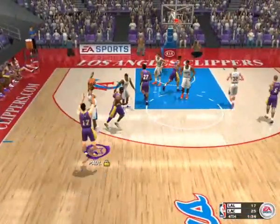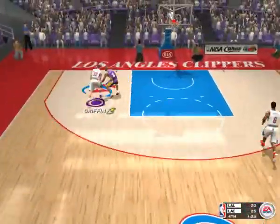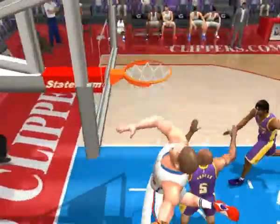Number 17 sets it up on the left side. Nails the jam. This guy's making it look way too easy. The Lakers narrow the gap to 5. Nasty. Hold on, Matthew. He's now got 7 points.